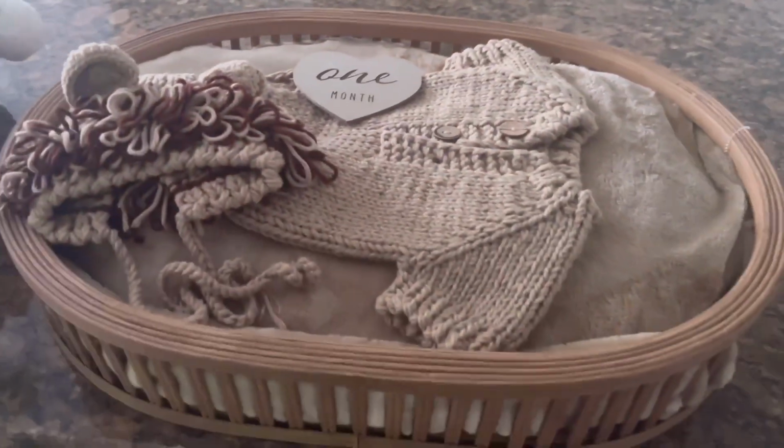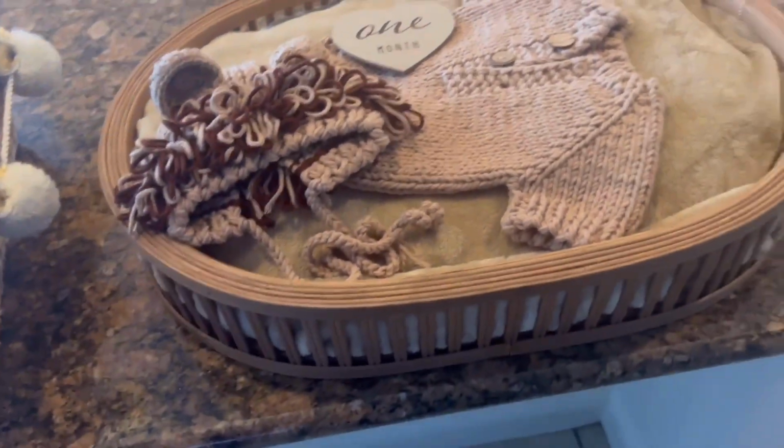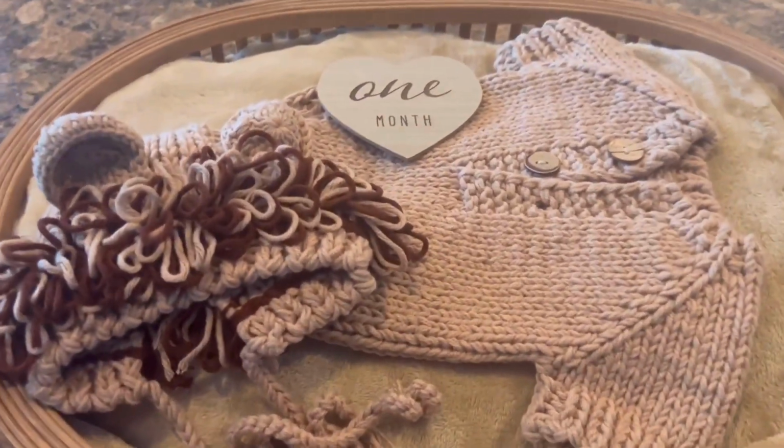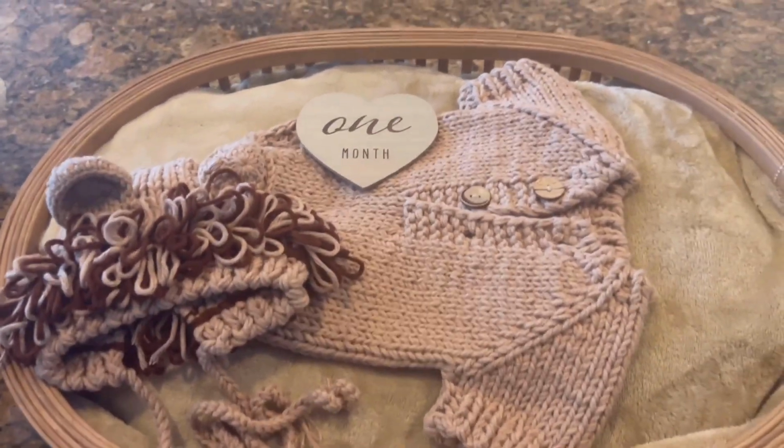I have some of the outfits over here already ready to go. So first, guys, hang on, let me turn the light on. I put together this little prop and this little outfit. The baby is 1 month today, so I'm super excited to get him into this.